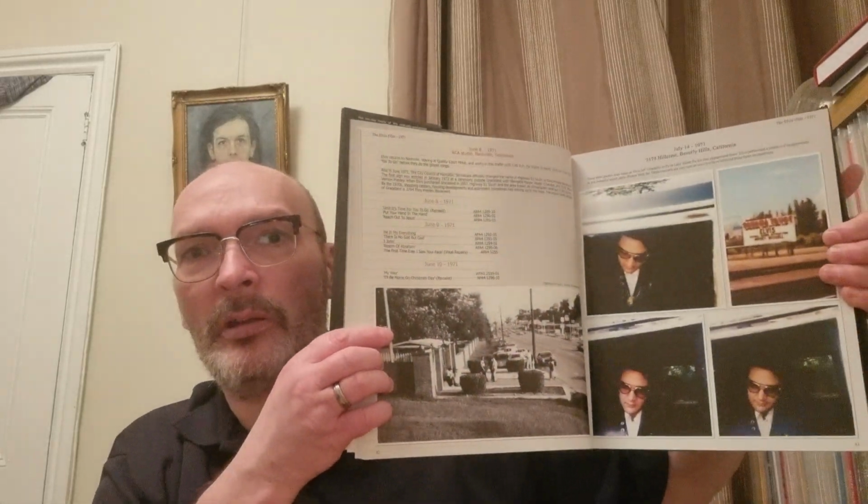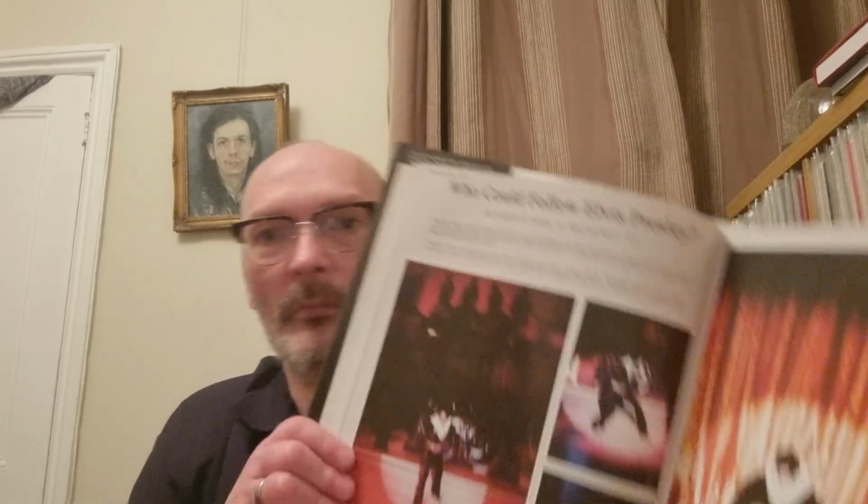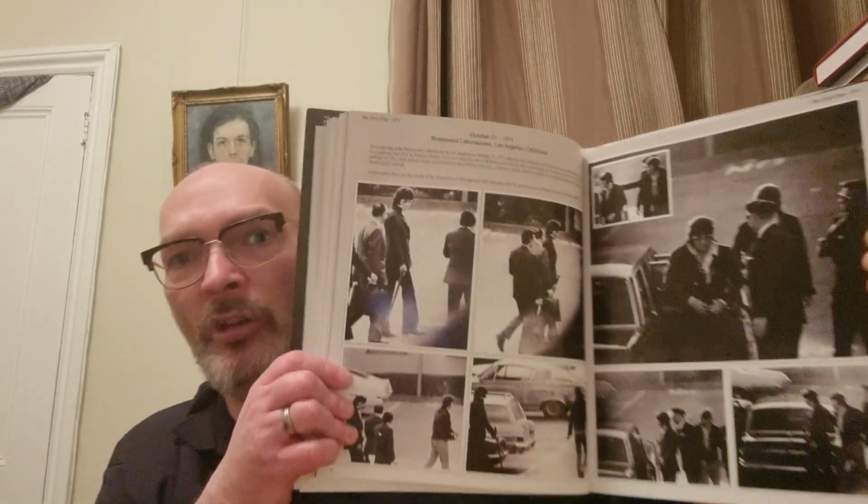Elvis always gave 100% whenever he was on stage. That's not to say sometimes he wasn't as good as other times. I've seen YouTube videos of Elvis live on stage where he hasn't sounded that good, but absolutely still gave a great show. And what I mean by that is he always gave the show his adoring public wanted.